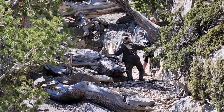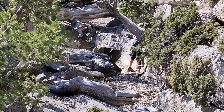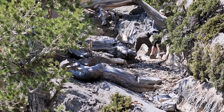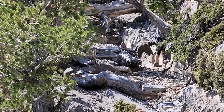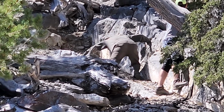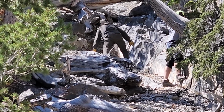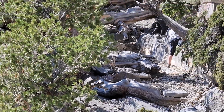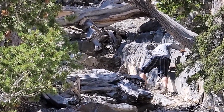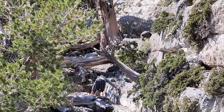Okay, and now Greg's up to where John is. They used some webbing up there. Still a lot of loose rock on that narrow ledge. Now, if it weren't for the exposure, there wouldn't be any issue. I've gone up steeper areas, but it's just that loose rock right along that narrow ledge. A lot of rockfall going on up there. I'm gonna wait here, let them go to the summit and back, and then tell me about the experience. But I'll capture as much as I can.